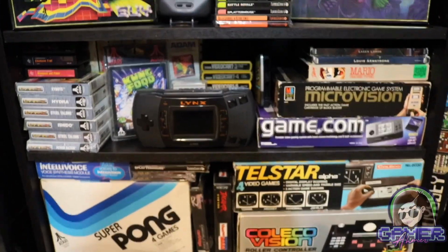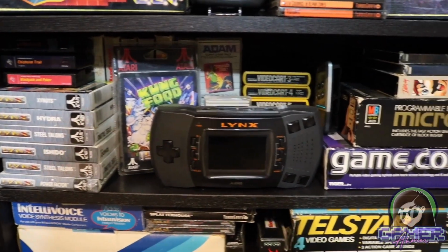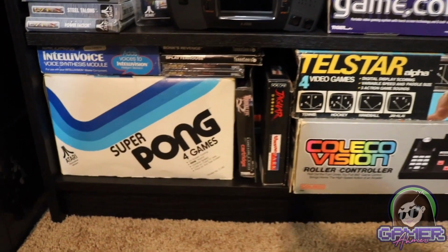We even have this Turbo Express handheld with tons of Turbo Graphics games. Atari Lynx style games. We have Coleco Adam. We have the Fairchild Channel F style game and Super Pong for the Atari.